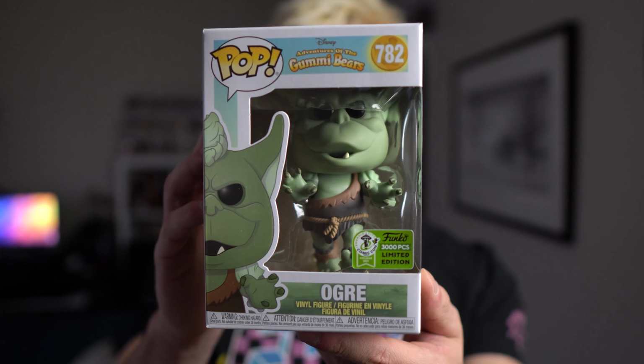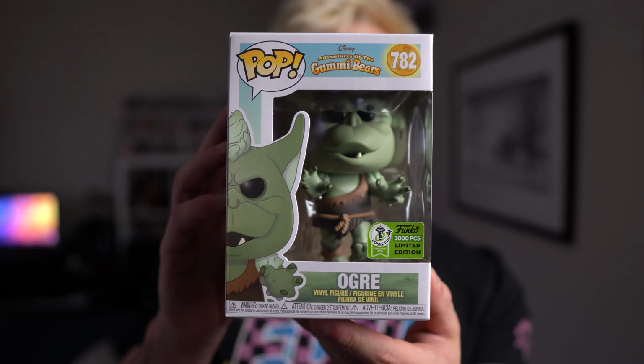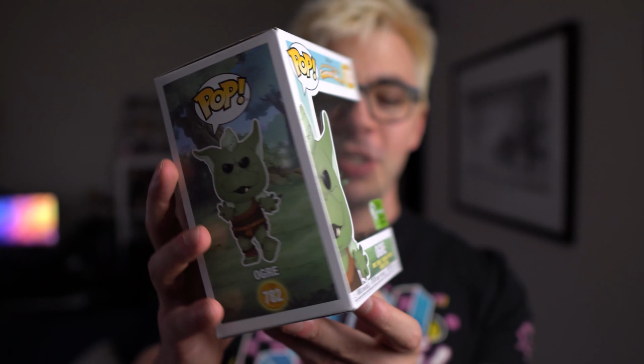All right, what do we got next, Glenn? Well, we've got Ogre from The Adventure of the Gummy Bears, or Adventures of the Gummy Bears, excuse me. I'm very sorry. Now, this was one of the really limited ones, 1 in 3,000 pieces, and a lot of people suspect they only did that because that was the only way people would want to buy this pop, which I kind of agree with. But he actually looks pretty cool. So, I mean, I don't know, man.